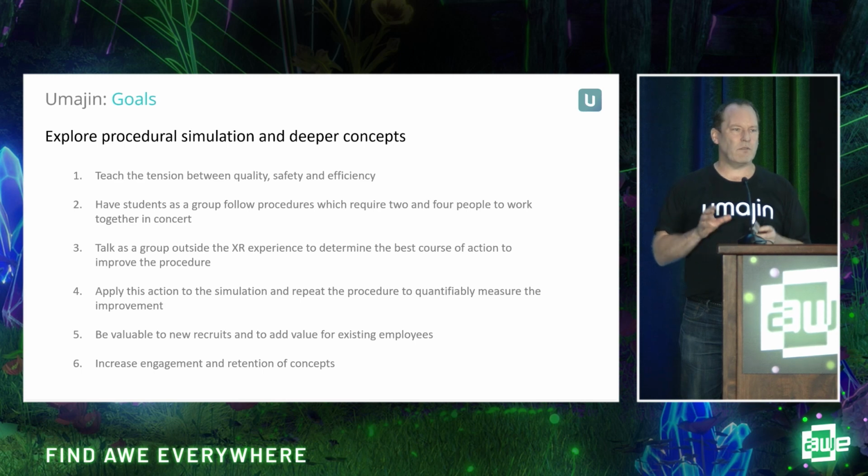And the idea is that the VR isn't just a one and done experience, that it's part of the learning process. So during the day, you will go in and out of the VR experience. Different parts of the group will try it, and you'll all, as a group, discuss what's going on and what the outcomes are and what you could do better next time you try. And the simulation will actually allow you to, when you retry it with those changes, measure and see the quantitative results of those changes.